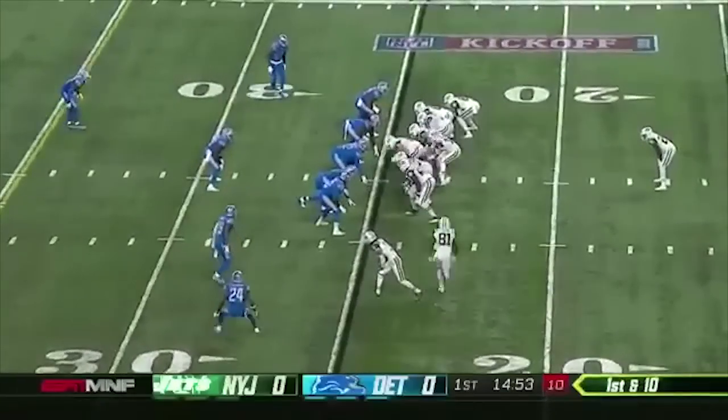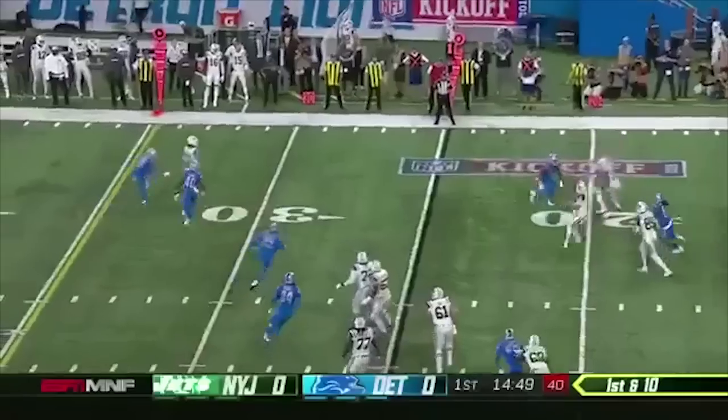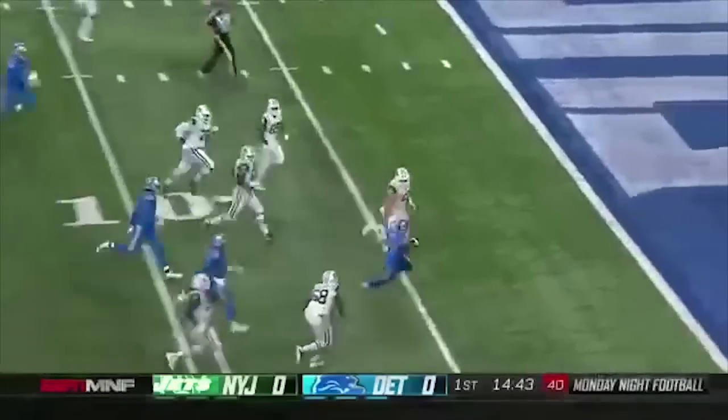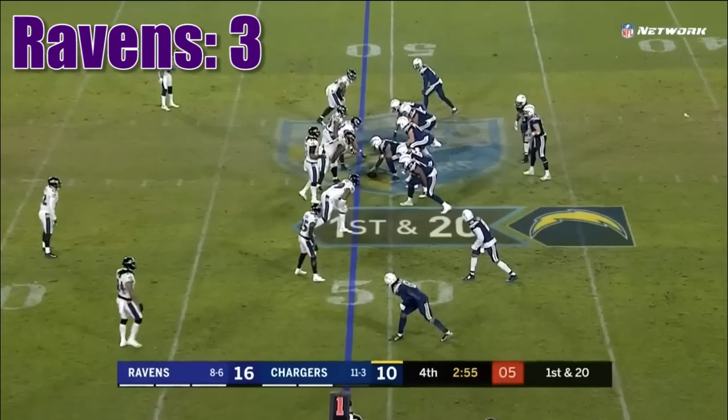And on his first play, they're going to let him roll out and look downfield. The throw back across the field, and it's intercepted. And it's going to be a pick six for Quandre Diggs. 20.